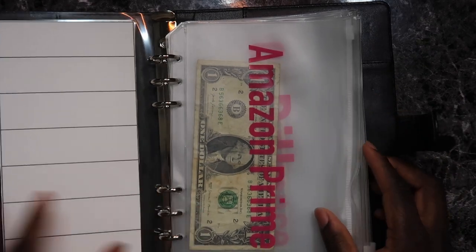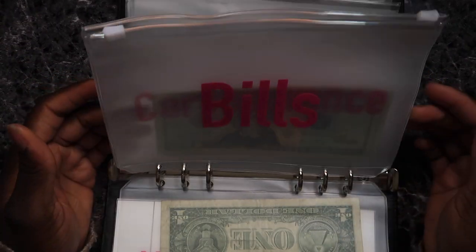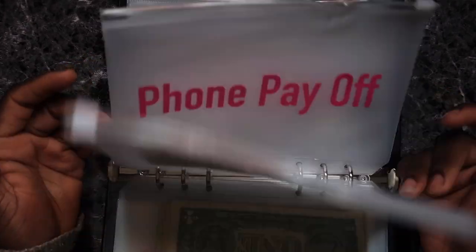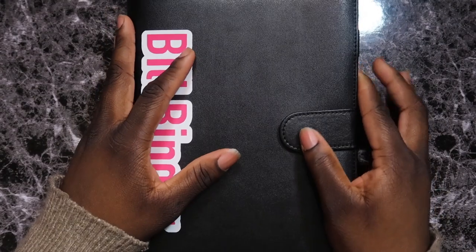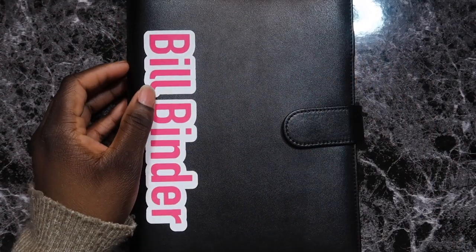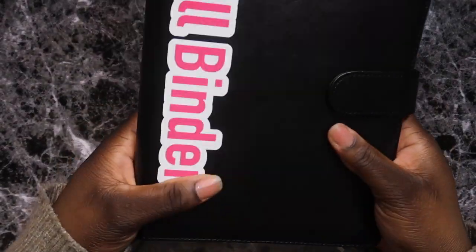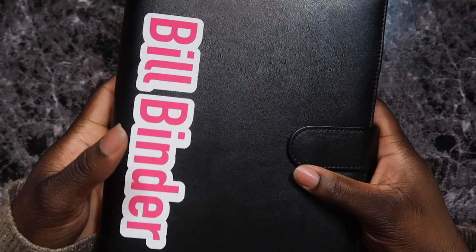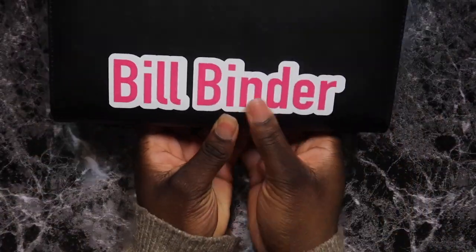All right, okay, so I did do a pink theme because I just love pink now all of a sudden. And I did all A5 binders only because I don't want the small binders anymore. I can't deal. Probably I'll go back to them in the future, but for right now, I love my A5s. I love this. It's not compact, but I love it. So we have our bill binder, right?